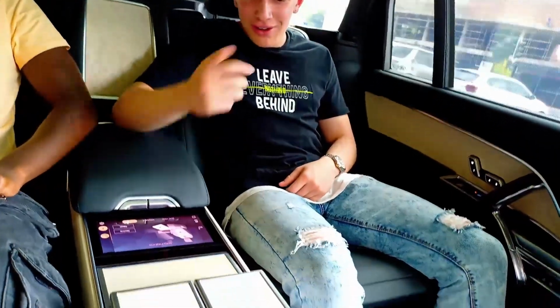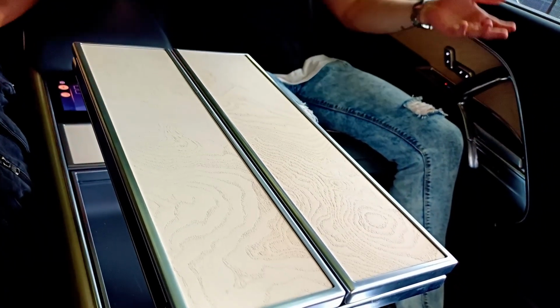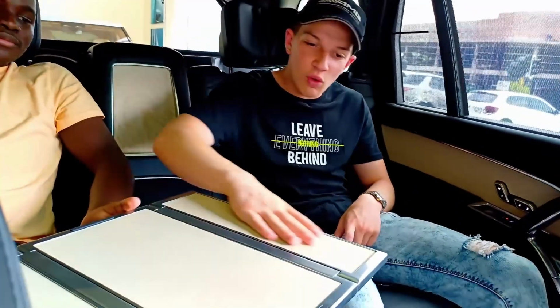And then moving on to this tray, which is absolutely a lovely tray to have. You can have your food on there as such. The only issue is these last pieces here are manually adjusted. This is all very nicely finished.